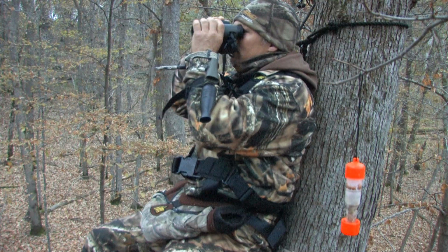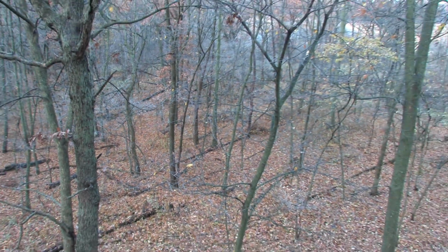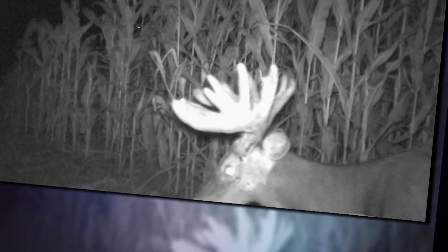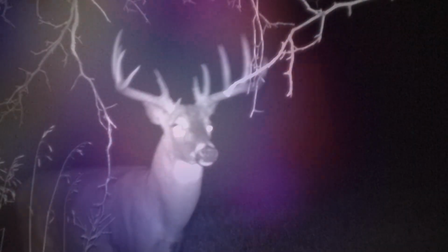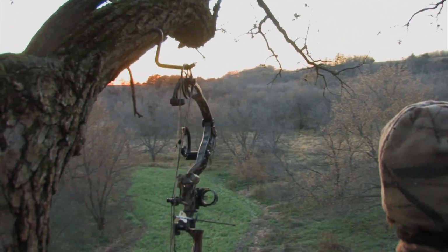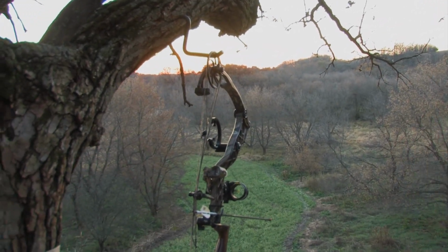Scott Baker's Minnesota season has taken a turn for the worse. His 2 bucks on his hit list have disappeared. A massive buck in velvet and a giant 10-point. While his brother Randy is hunting in Kansas, Scott gets the green light to hunt his brother's Whitetail Institute food plot.